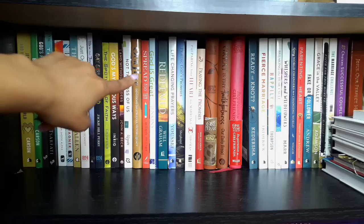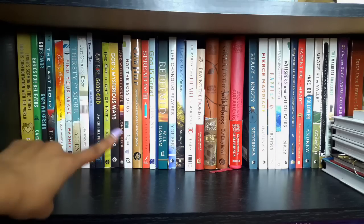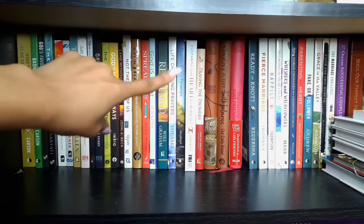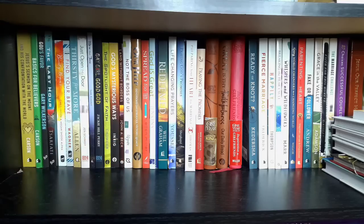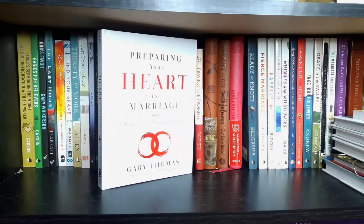Our Help devotional, Spread Too Thin devotional, God is Great. That is the other book. I think that was the first book that my first lady came out with. I read it years ago, but I don't remember it, so I need to reread it. So yeah. Redeemed by Will Graham is really good. Life-changing prayers, praying God's promise. I mean, these are all good. Preparing Your Heart for Marriage is really, really good. I really do enjoy this. This is kind of like an engaged couples devotional. Oh, it is Devotions for Engaged Couples. Duh. By Gary Thomas. It is so good.